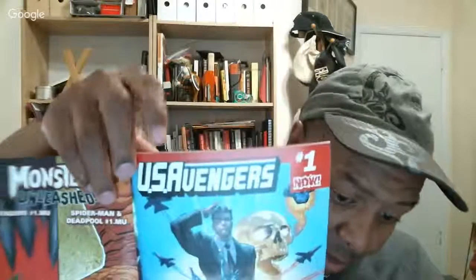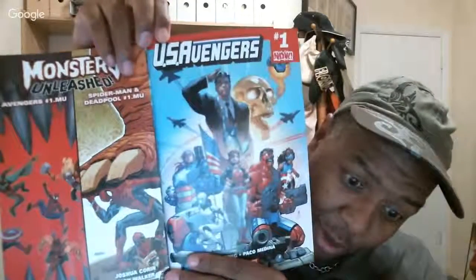And once again, see, another book I'm going to buy because of one artist. This U.S. Avengers. Put it up here so we can see. Paco Medina is doing the art in this, so I'm buying it just because he's doing the art. Ewing, I guess, or Ewing maybe, is doing the writing, and one of those. I don't care. I'm all about the artwork. That's all that is. So there you go.